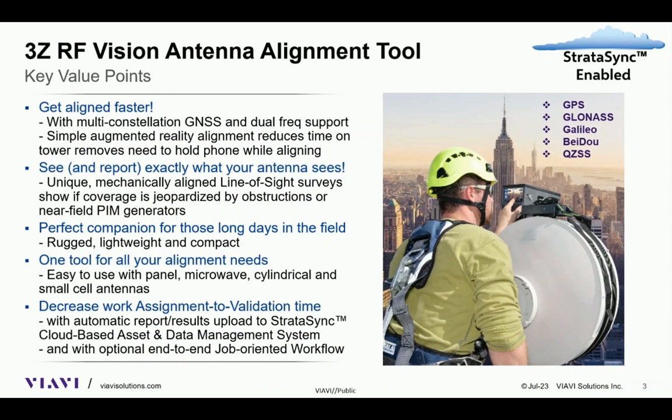And with StrataSync workflow, you enter the job specifics into a form in the cloud. You push the job to a specific technician and instrument. You pick the job from a list that's then represented on the RF Vision screen itself. You align to the configuration that's been passed to that job, and then automatically save the results and reports back to StrataSync.